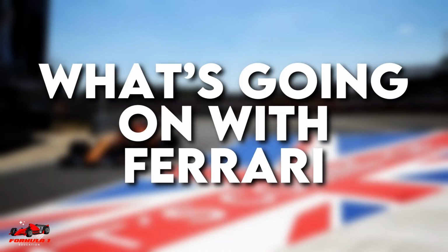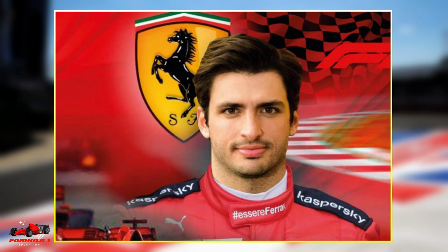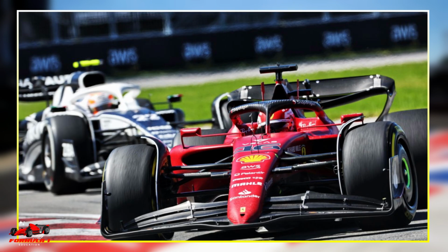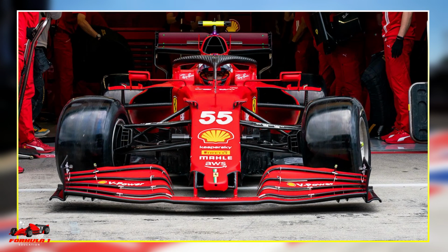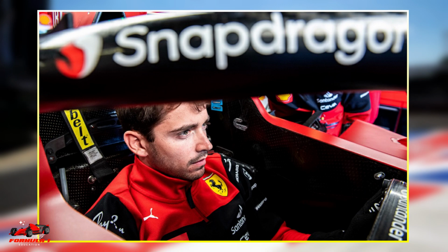What's going on at Ferrari? Ferrari have a great driver duo with Charles Leclerc and Carlos Sainz. Both are ambitious and have the capability to produce great results. However, Ferrari's strategy calls are not up to the mark this season to support their drivers. During the British Grand Prix, we saw that Ferrari had the potential for a 1-2 finish, but squandered the opportunity by failing to pit Charles Leclerc during the lap 39 safety car.